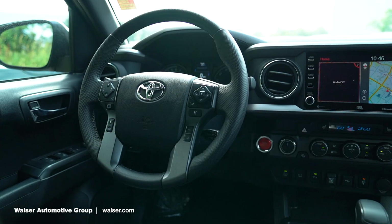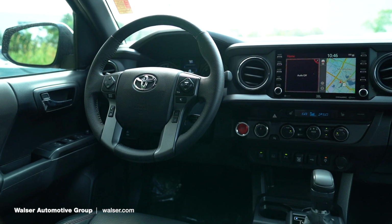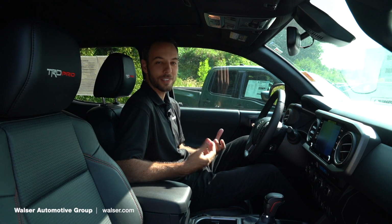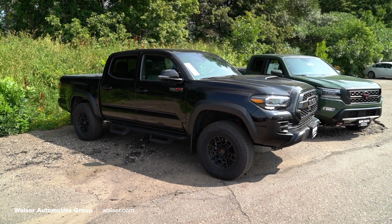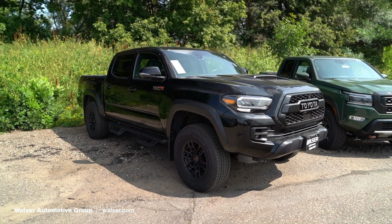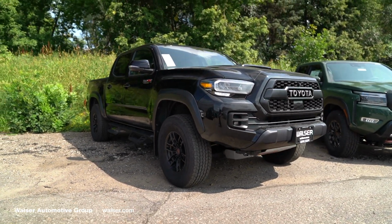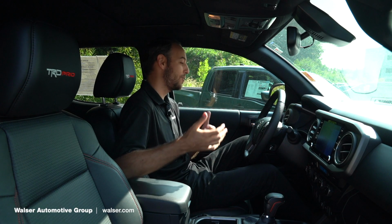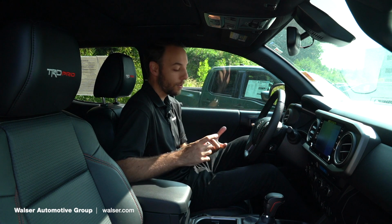But let's hop over to the Tacoma, we'll check out that interior. So now inside the TRD Pro, these are great trucks. Obviously there's a reason it's one of the highest held values in all of vehicles that are for sale. The Tacoma seems to hold its value the best, especially the TRD Pros. They're usually hard to get new. They just hold their value so well because they are so reliable.